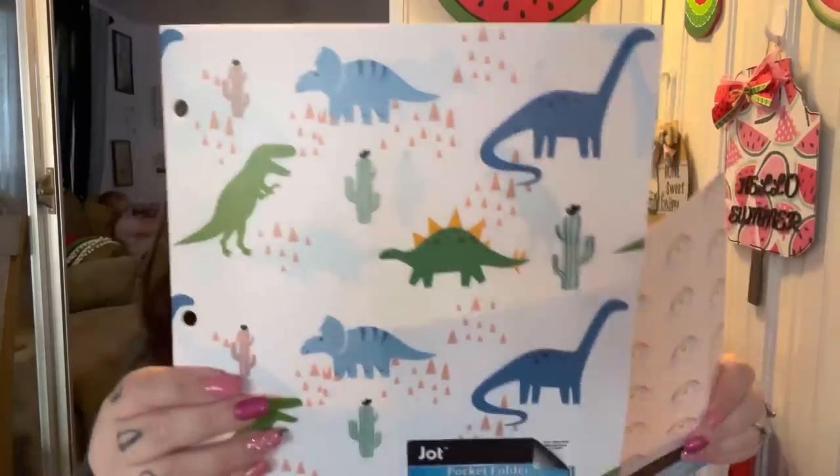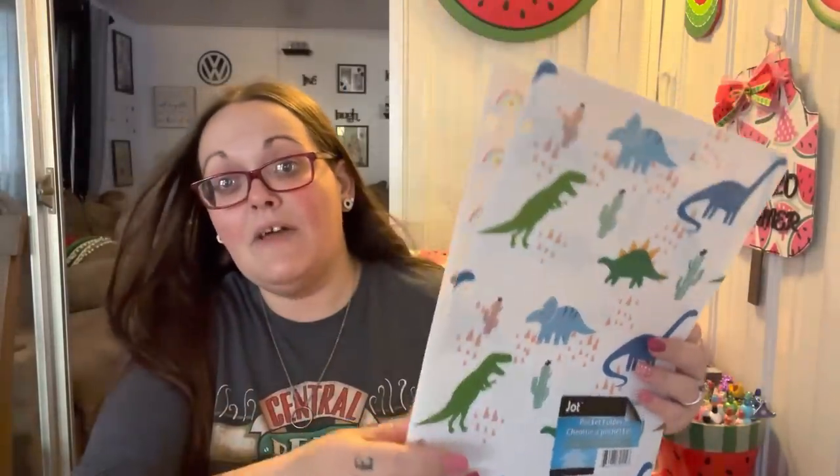And then I did get them these because they're always coloring pictures for people and drawing pictures for people. So I figured they could keep them in here so that way they're not everywhere and scattered throughout the house. So I got the rainbow one for Shannon, and I got the dinosaur one for Leland. So that way when they draw pictures for my sisters, for my mom, for whoever, they can keep them in here, and then when we see them, or if we send them something, they can just pull it right out of here. And I got this really cute strawberry one for myself.